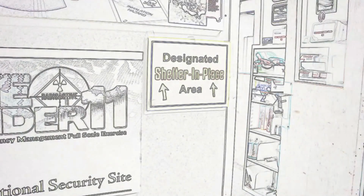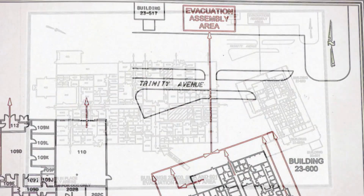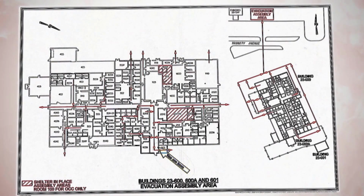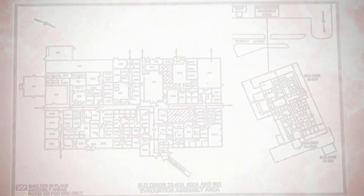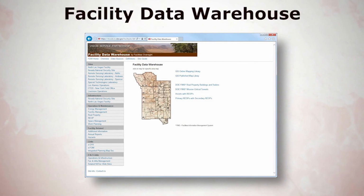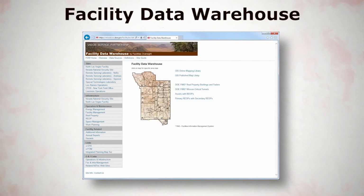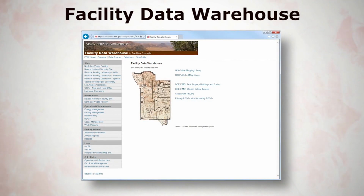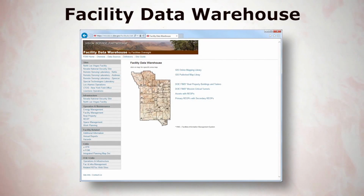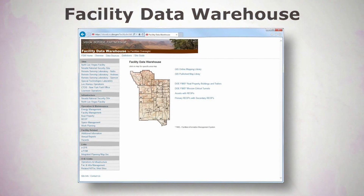Know where the shelter-in-place areas, evacuation routes, and assembly areas are that apply to your work location. Maps are posted at entrances and exits as well as in high-traffic areas. You can also locate shelter-in-place and evacuation maps in the facility data warehouse through the links provided on the NNSS homepage. The Emergency Action Team members and local emergency director for your facility can also provide this information.